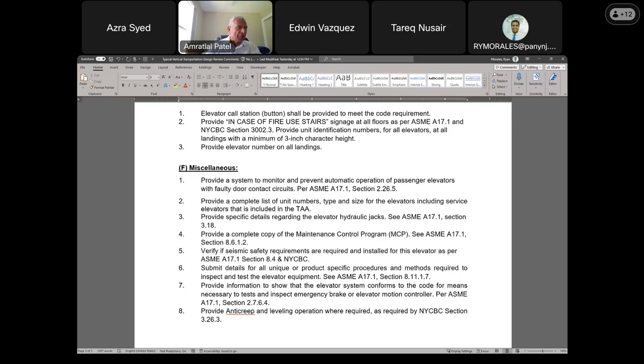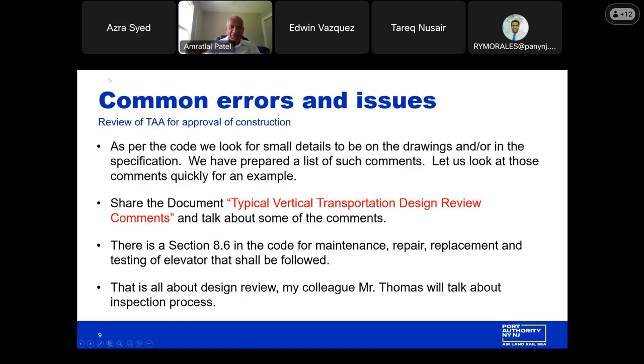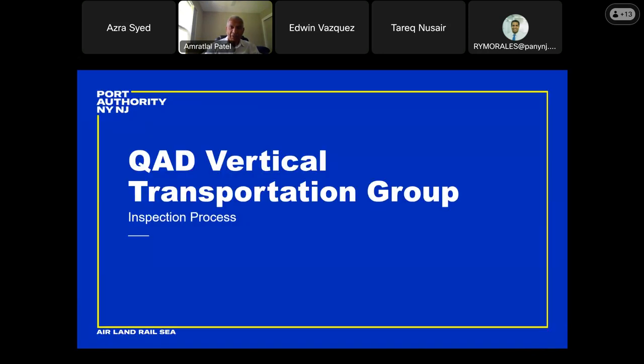Similar to the previous list, this list will be shared amongst the group at the end of the webinar by TCAP Central. There is a section 8.6 in the code for maintenance, repairs, replacement, and testing of elevators that shall be followed. That is all about design review. And now my colleague, Mr. Thomas, will talk about the inspection process.